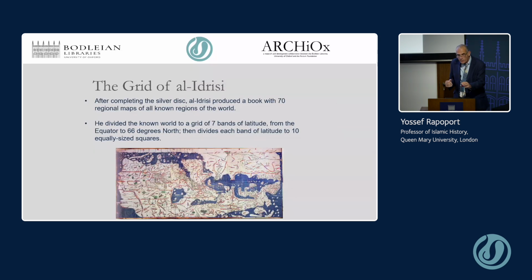The great achievement of Al-Idrisi, apart from this wonderful map, is the different sectional maps. And here Idrisi was a complete pioneer, groundbreaking, and he thinks like a digital person. This is the great achievement, and that's why I think it makes so much sense for new technology to help us understand it. After the silver disc was made, Roger, on his deathbed, tells Idrisi, now write a book about the world.